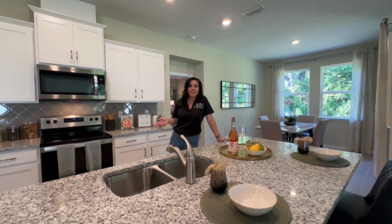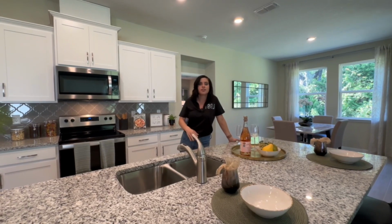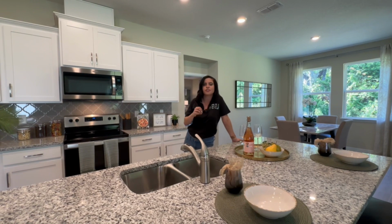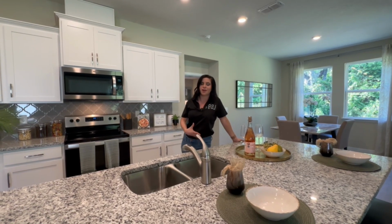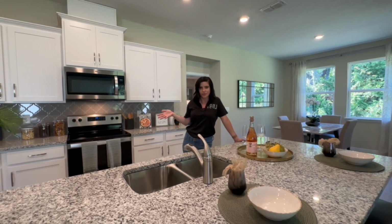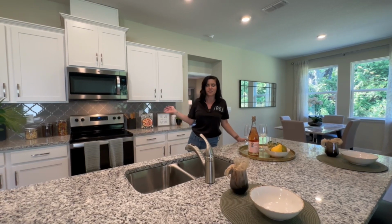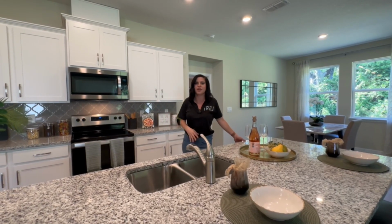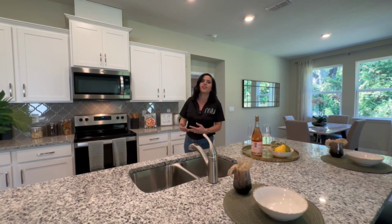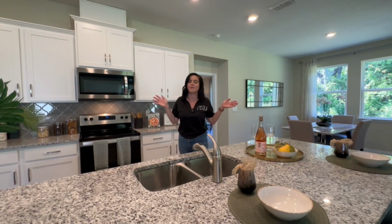Now, before we keep looking at the rest of this house, let's talk about Ocoee and the location of this specific neighborhood. We are about 16 miles to downtown Orlando. We're about 31 miles to Orlando International Airport and also the Brightline speed train. And we're about 25 miles from Walt Disney World, but it's such a quick trip. You just hop on the 429. You don't even have to get on I-4, so it's very easy to get to Walt Disney World from here, which is a huge perk because the real estate here is a little bit lower than what you would find close to Walt Disney World. So you're still getting that house that's close to the magic, but not at the same price point, which is amazing.